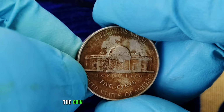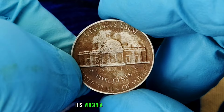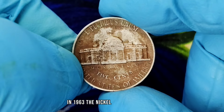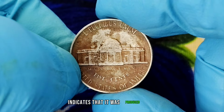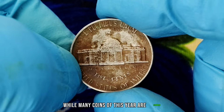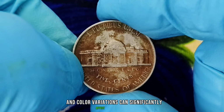Jefferson. The coin features a portrait of Jefferson on the obverse and Monticello, his Virginia home, on the reverse. In 1963, the nickel was minted in large quantities, but the absence of a mint mark on the coin indicates that it was produced at the Philadelphia Mint. While many coins of this year are common, the specific condition and color variations can significantly affect their value.